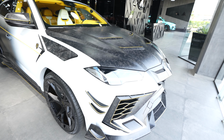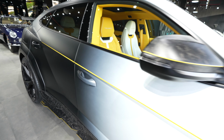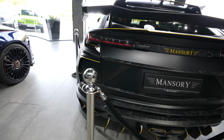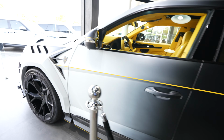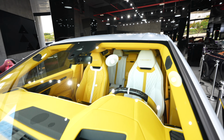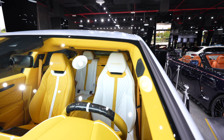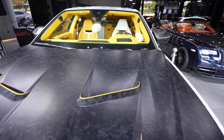All right guys, last car, the Urus Venatus Evo. All right, look at this car. This is a P900, 900 horsepower. I really like the black and white combination outside with the pinstriping, as well as the two-tone interior where each opposing seat between passenger and driver are different colors. So you have a white driver's seat and a yellow passenger seat. So all these details just look incredible on this car.